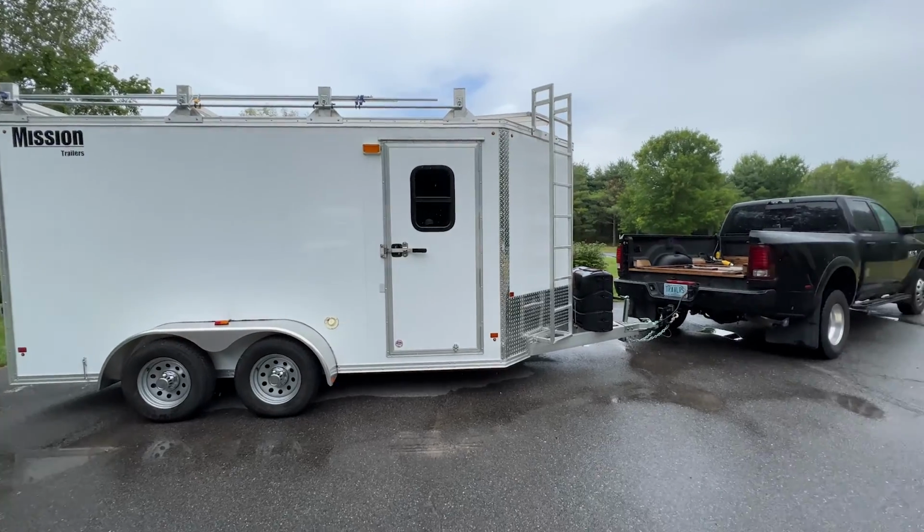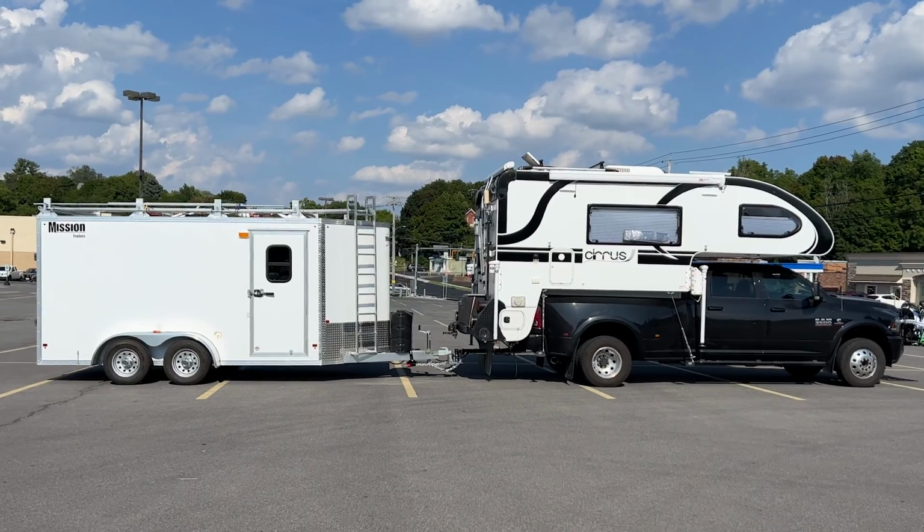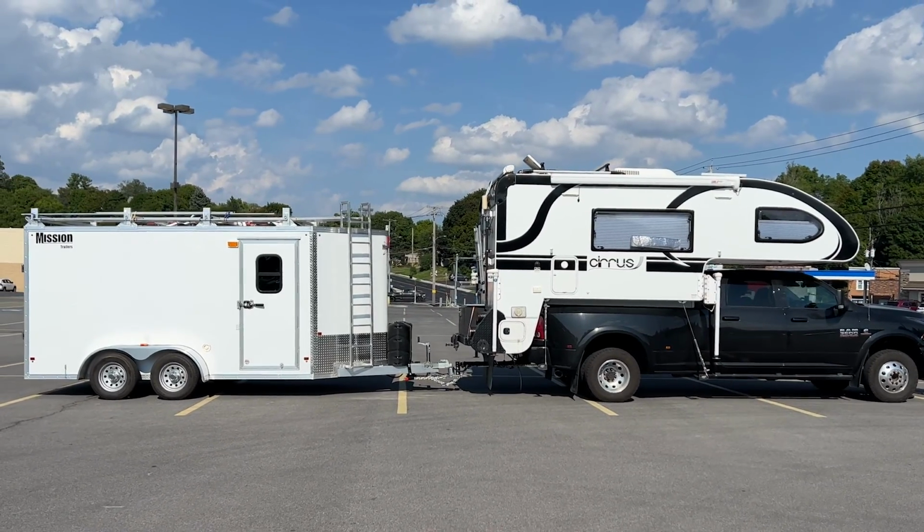Hey guys, we recently got a cargo trailer to haul behind our truck camping rig, and I've been making videos about the towing setup, the hitch setup, but one of the things I've been really wanting on the trailer is of course a backup camera. It makes life much easier when you're trying to back up in a tight spot.